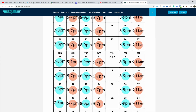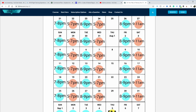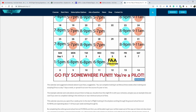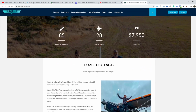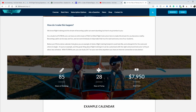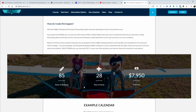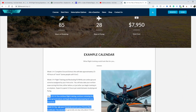But this is a 2-month schedule to become a private pilot. You start July 1st and you end down here basically, 2 months later, August 5th, is what this schedule is. And then, of course, the next week you go fly somewhere fun because you're a pilot. That is a demo schedule for you. And again, how I got to that was, this is all based on 28 days of actual flying, 85 hours of study time on the ground of your own, total cost of $8,000. If you complete all of these tasks here, okay, it tells you what to do week 1 to 4, week 5 to 9, week 10 to 14, week 15.